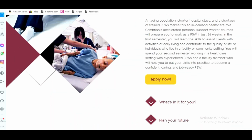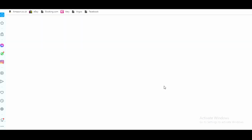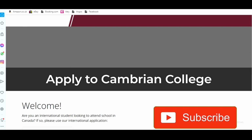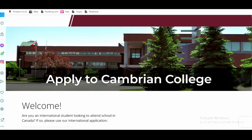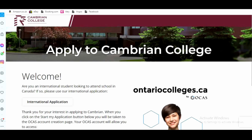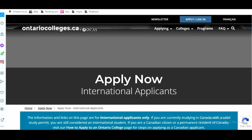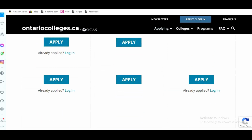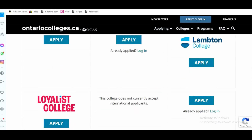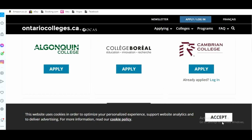Okay, if you want to apply, just click apply now. This is how you apply. If you want to apply, click apply now. International students, international applicants, and there it is, guys. You can see the colleges that you want to apply to. Click on any of the colleges and you apply.